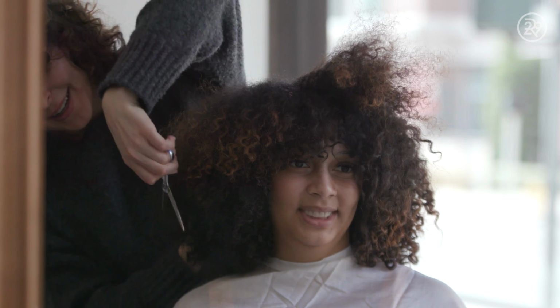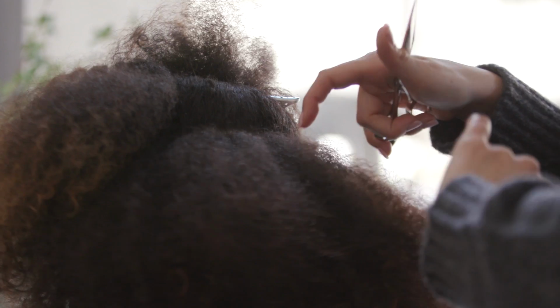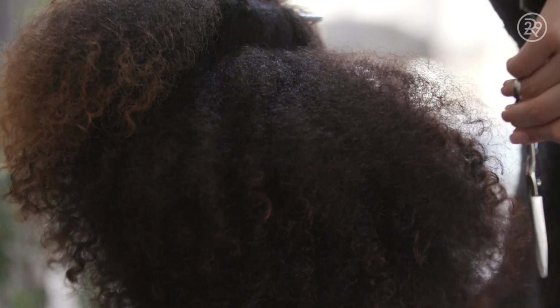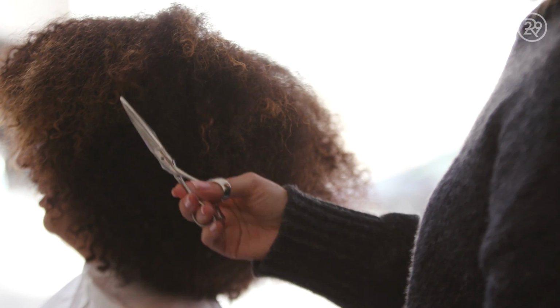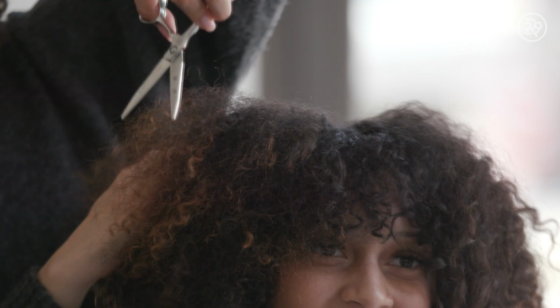Sazi's hair texture is definitely multiple patterns. It's really common to have multiple textures on one head. She has some coily pieces. She has some S-wave pattern in there as well. So we'll be cutting those individually. There is a little bit of heat damage and color damage, so we will be taking that into account, taking less off of those sections.